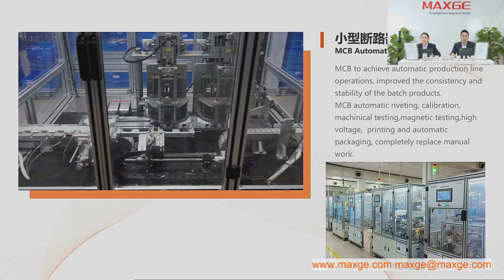Those automatic lines can match the 4.5 kA, 6 kA, 10 kA MCB as well, and all pieces of MCBs are tested by automatic machines. We have equipment SOP for workers to operate the machines easily and accurately, and we put our first qualified product and unqualified MCBs for reference during production.